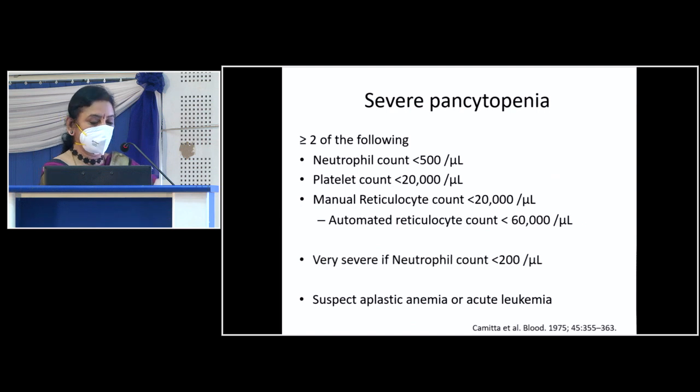So it's important to look at a full blood count in entirety. Don't just look, okay, white count's 10,000, okay. The neutrophil count can be only 5%, which is an ANC of 500. So it's important to look at the DC, and platelets less than 20,000, and reticulocyte count. So these are some important tests.